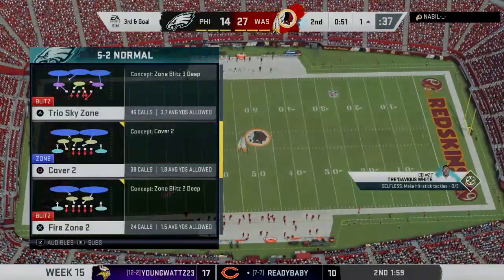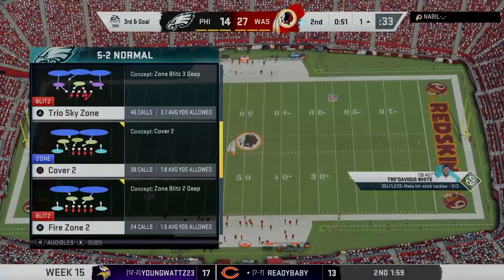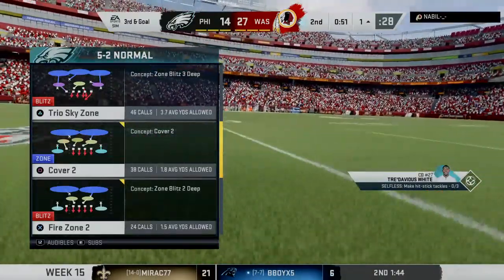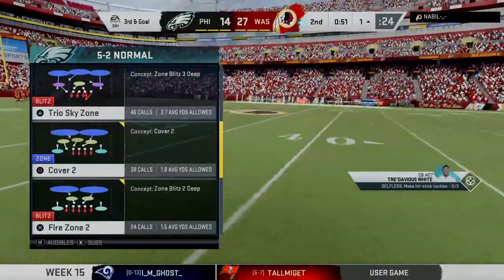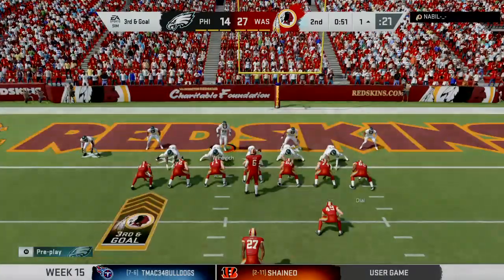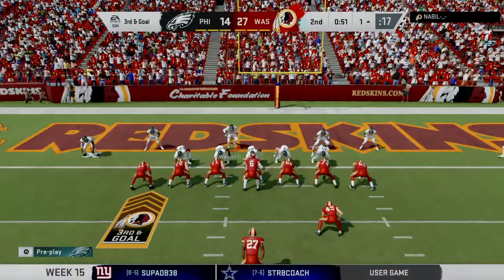Now we got 3rd and goal coming up, and couldn't you imagine being in that huddle, partner? You know they're looking at each other saying, we can't come away with just 3 points after this drive. Yeah, they've covered a lot of ground. They want more than that 3. This could very well be 4-down territory, but right now we focus on 3rd and goal from the 1.